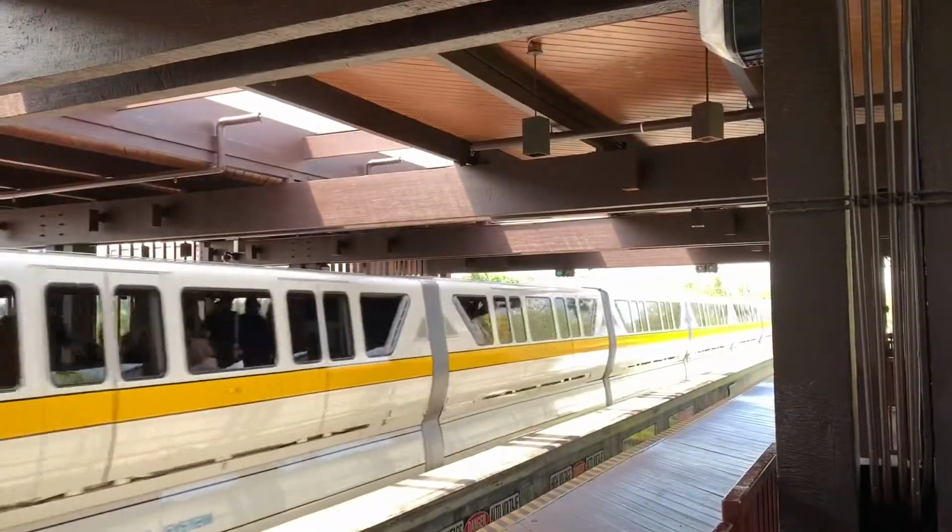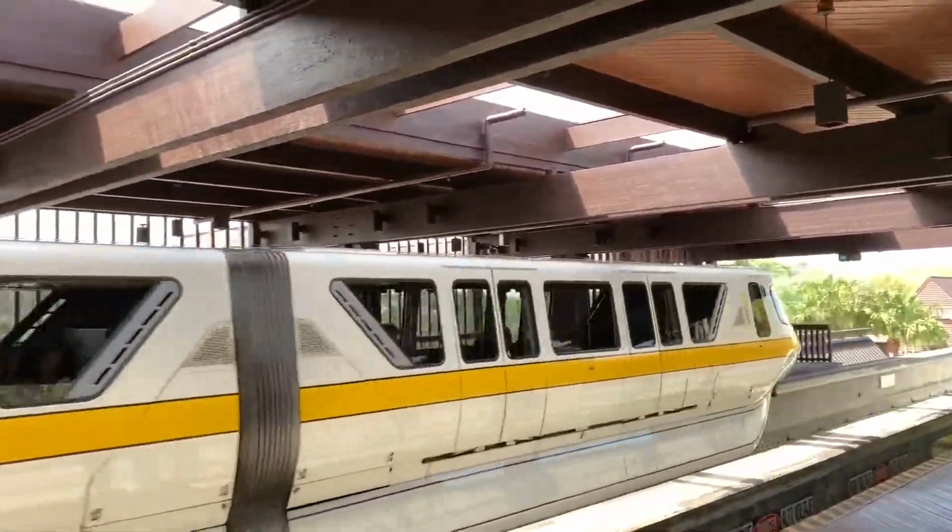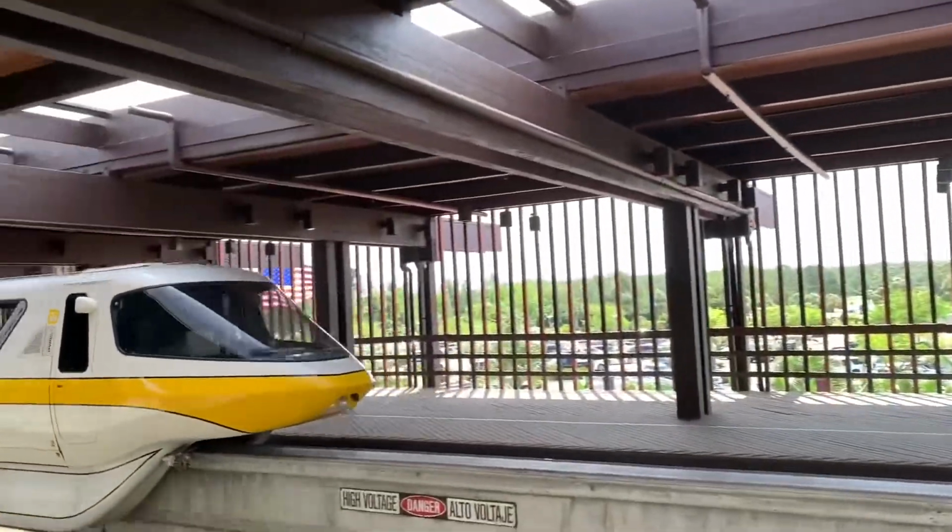Now, of course, when it comes to talking about Walt Disney World, the first thing that most people think of is the monorail. Well, the monorail is one great option for transportation around the Disney property, but it is limited to where it will go.